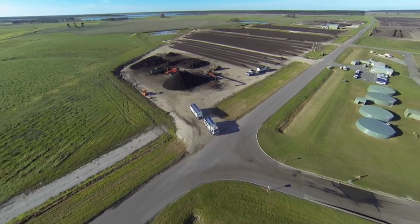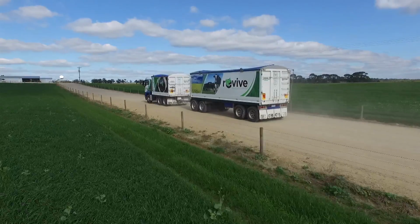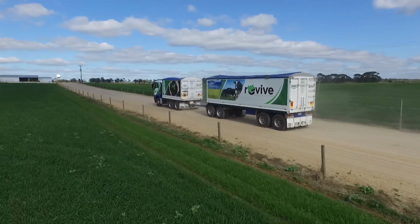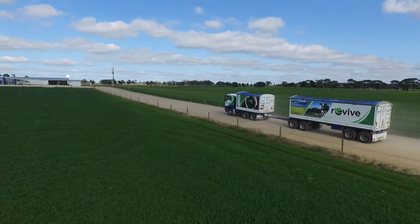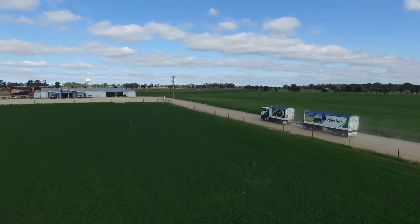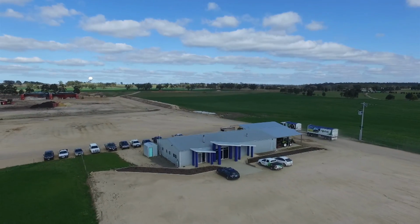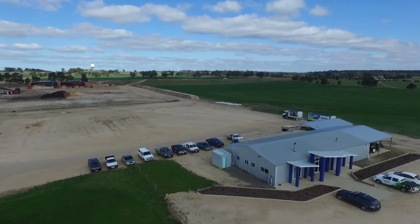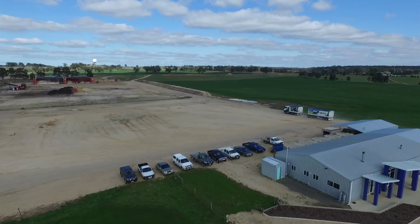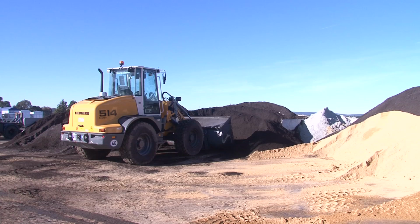So it gives us the ability to make any ratio of product or nutrient that a farmer may need. We have a complete Revive blend range, the Revive Plus range, and we can blend from limes to gypsums to potassium, which may be required in high fodder crops, or nitrogen from the dairy situation. That's made a big difference to farmers, because they can pinpoint the limiting nutrient levels within the soil and top the Revive product up to suit that exact requirement.